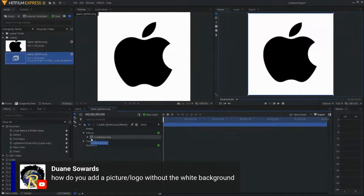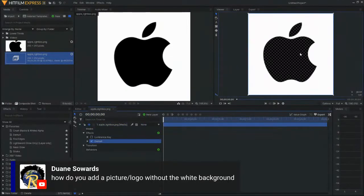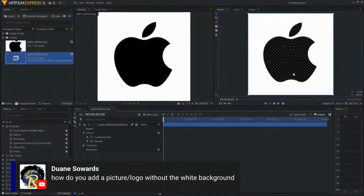But if I tick off any effect by checking there, and then under keying find demult, then it removes that black. But there is no slider. Unlike the luminance key, where you can adjust the threshold and the tolerance, and you can actually view the matte to see. Demult's not intended for the type of graphic you have up, where you've got the very stark black and white. Demult is to deal with something that is supposed to have transparency that was composited over a black background.